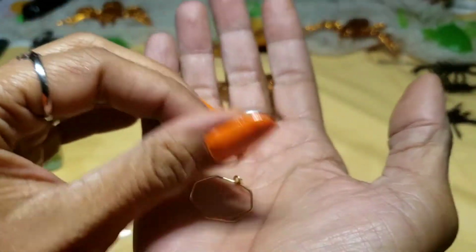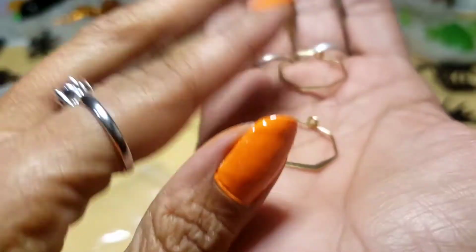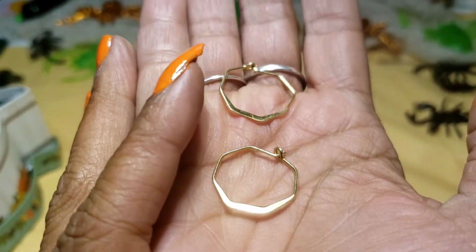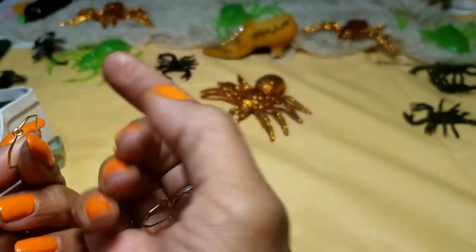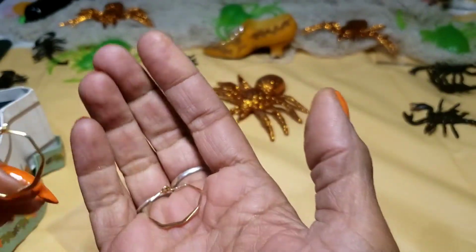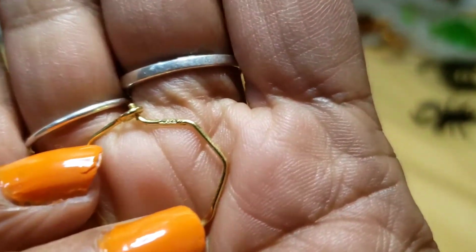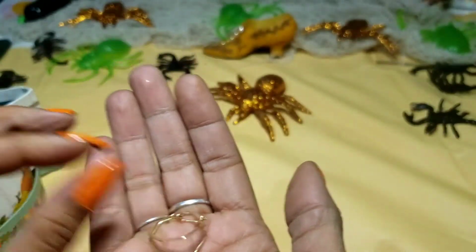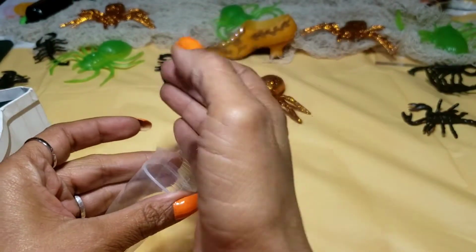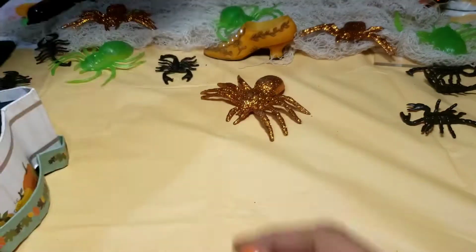And we have these sterling silver post earrings. Trying to hold them up without them sliding. And there's the mark right there. So, those are sterling silver. And that's a fave.